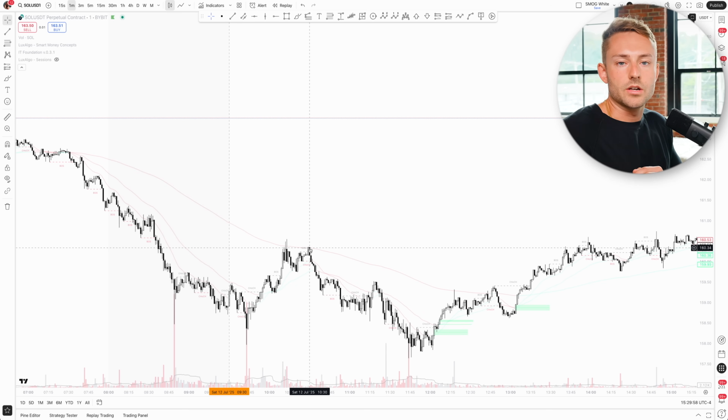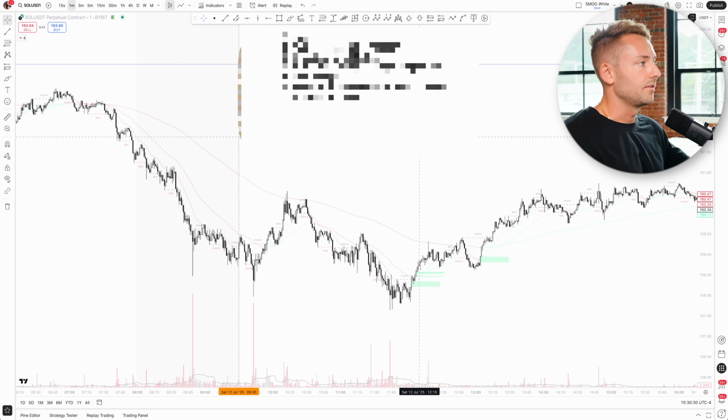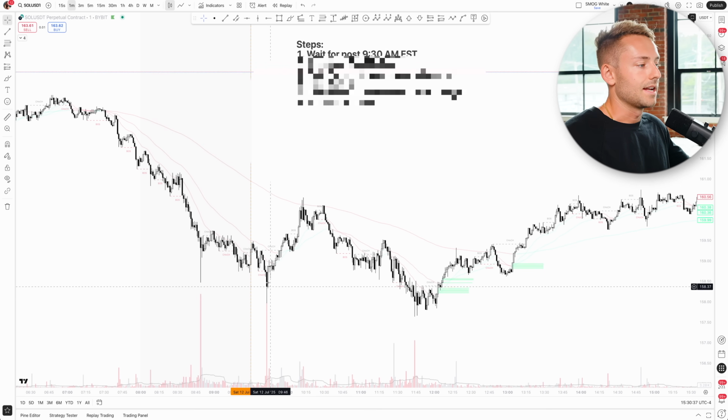So it can guide us in the general direction and give us critical areas to consider. So these are two things that I'm adding to my chart. So the next thing that I'm going to do is follow this checklist. The first thing I'm doing is waiting for 9:30 to open. Once this happens, I'm going to wait and see what direction generally the market is playing into.